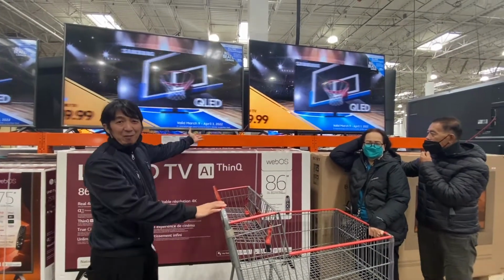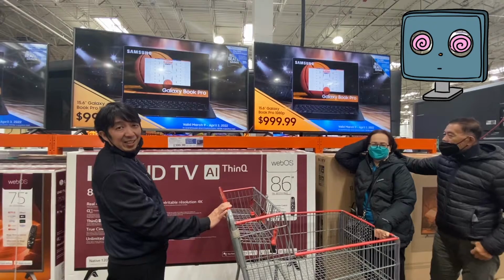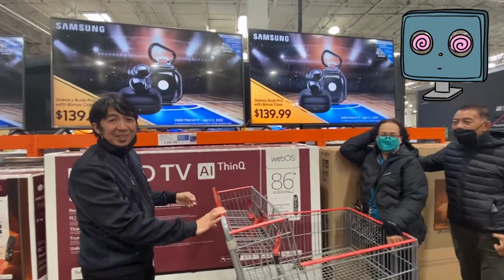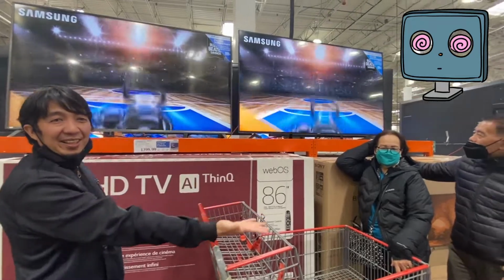The home of large TVs or televisions. So if you want a large TV, you just have to go to Costco. Look at all the selections that they have.